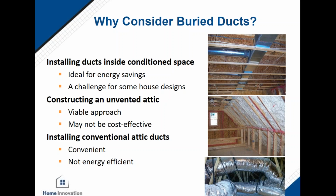Now, building an unvented attic, again, primarily to house the HVAC system, is a viable alternative, but that can have a high first cost, and it may not be as energy efficient as expected. Installing traditional attic ducts, again, ducts above the ceiling insulation, is convenient because it allows for a standard duct layout approach for different house designs. It's simple for the mechanical contractor to come in and install, and also it does not usually interfere with the builder schedule. But this approach is not energy efficient. The peak load duct losses can be 20, 30, 40%, a major energy penalty.